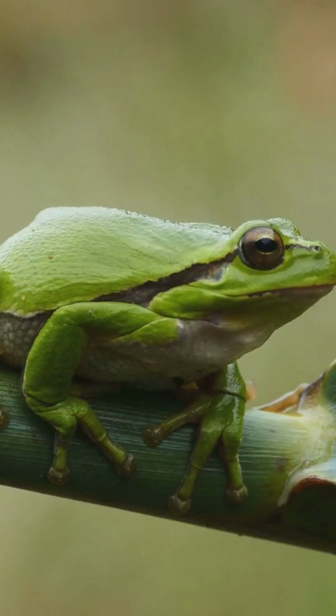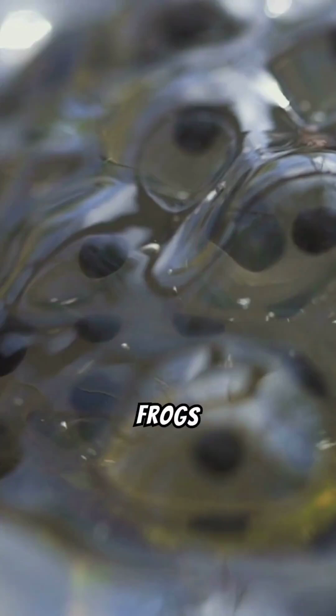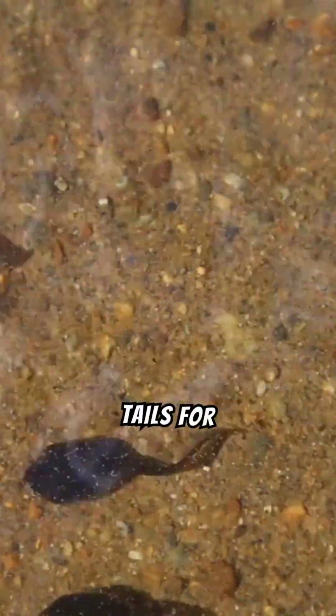Wait, what if I tell you that frogs are the true masters of metamorphosis? Frogs start their lives as tiny eggs in water. Soon they hatch into tadpoles, looking more like fish than frogs, with gills and tails for swimming.